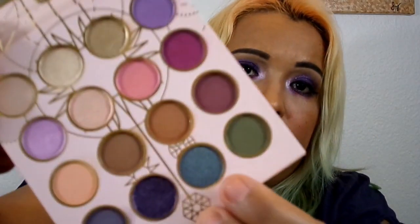Next one, we have this one right here, which is a shimmer. It looks like a teal. Oh my god, it's a duochrome. That is cute. It looks like a teal. Oh my god.